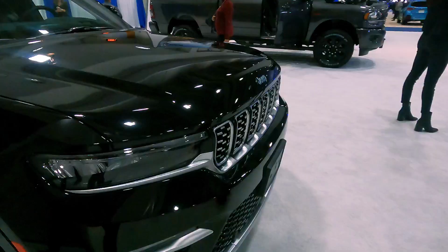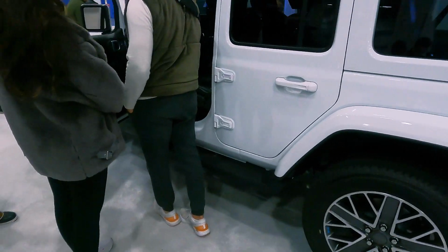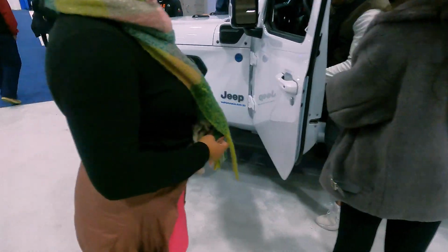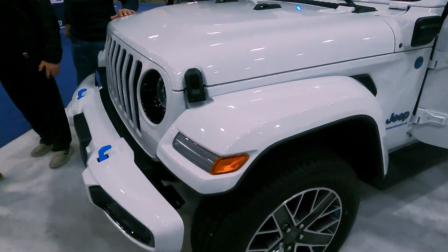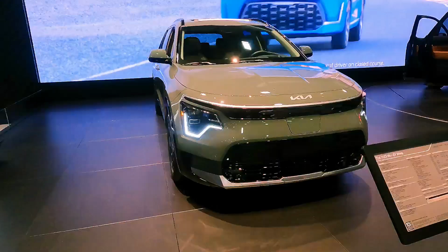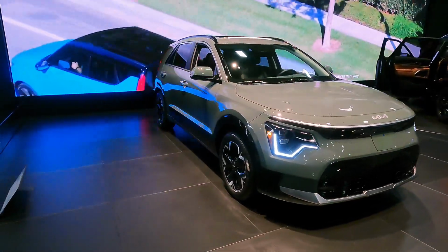They also had the Wrangler there, which is the 4xe. This one also roughly gets 25 miles electric, and then the rest of it is gas-based. This one's unchanged. I'm pretty sure this is the same model as last year, but the little blue accents are always fun. Kia had the Niro EV Wave, which is an all-electric car.